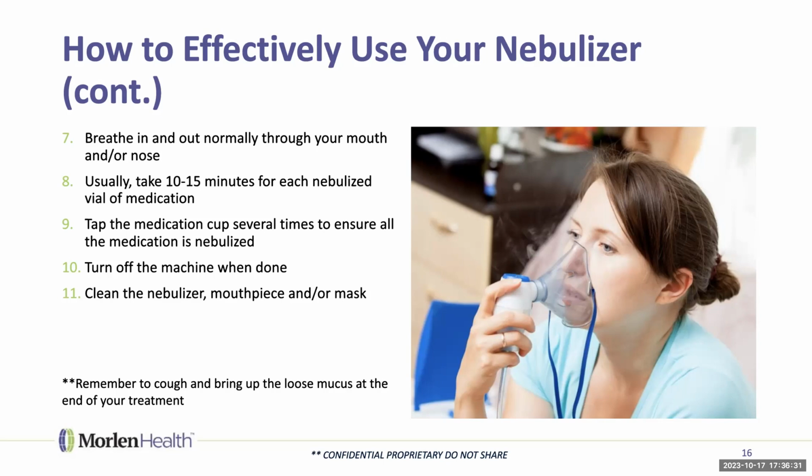So the difference from hospital nebulizers to home nebulizers is we have a high pressure source in the hospital. In the home, it's a low pressure source compressor. So that's why it takes longer. Hospital, sometimes you can get away with 7 to 10 minutes, depending on the neb. At the home, generally 10 to 15 minutes is what it's going to take.